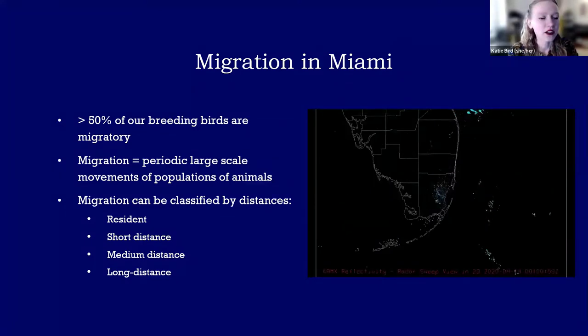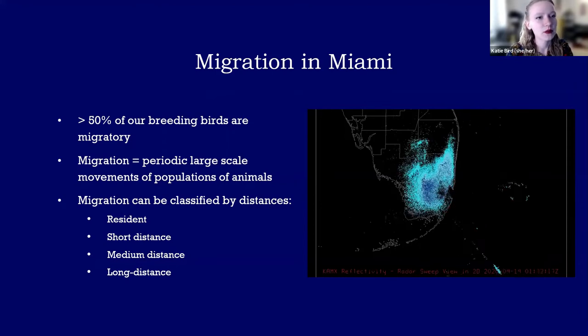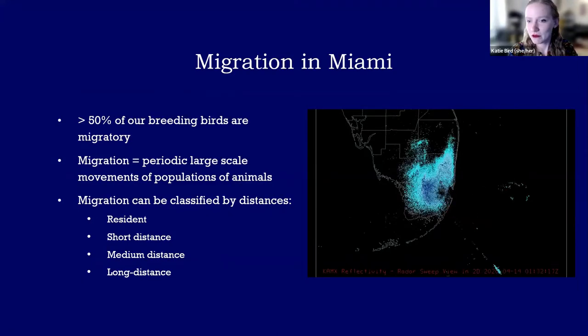So as a background, over 50% of our breeding birds in North America are migratory, and migration means periodic large-scale movements of populations of animals. So not just individual animals, but huge groups of animals that all breed together and are genetically similar, all moving at the same time. 65% of our patients are migratory. That's great.